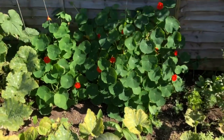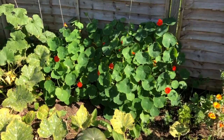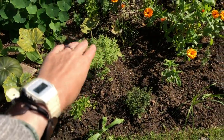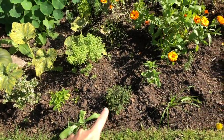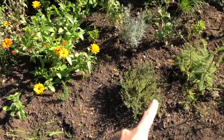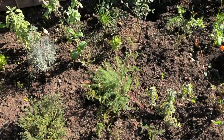Another squash here. We've got nasturtium everywhere. They're going to self-seed like crazy. And then lots of nice herbs. We've got marjoram, lemon verbena, a bit of basil, thyme, some chives in there, more thyme, some yarrow.